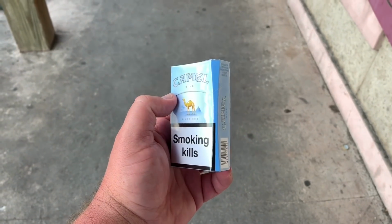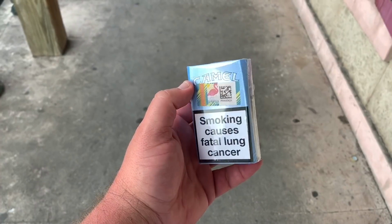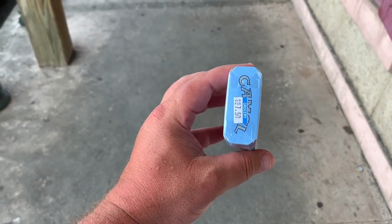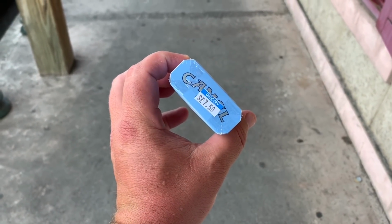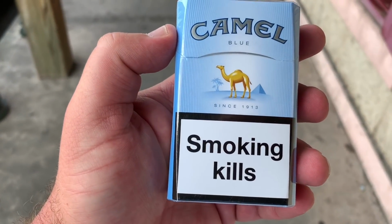This is what Camel Blues look like in the Bahamas here in Nassau. They're wrapped differently. They're cheaper than back home. But the distinctive thing is another big warning label.